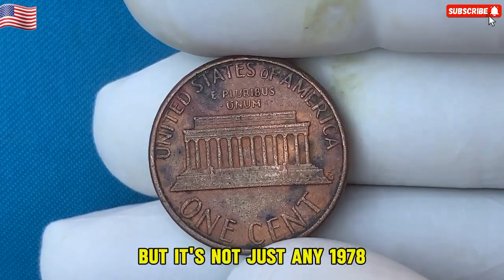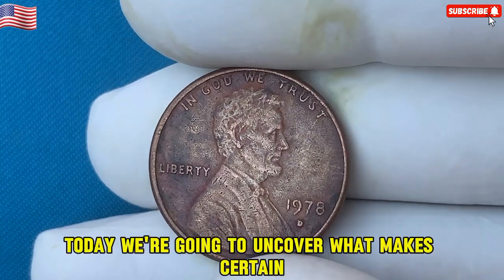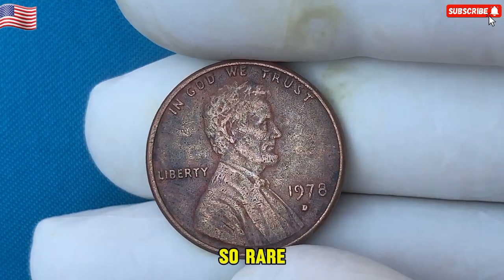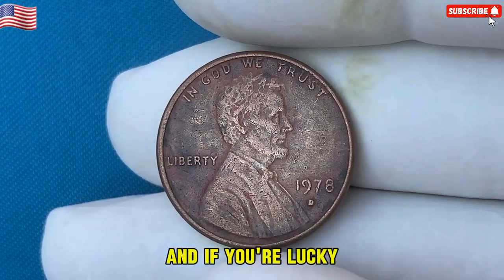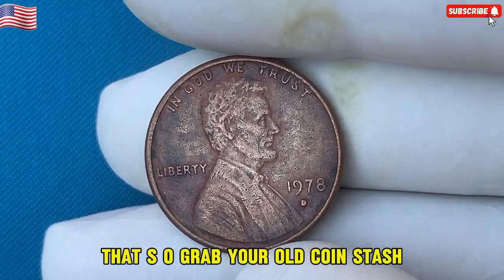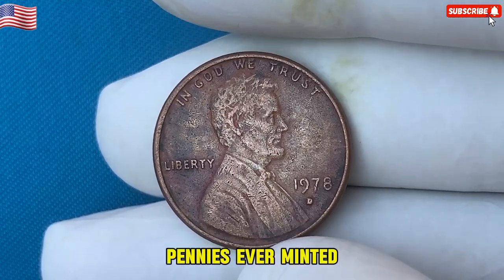But it's not just any 1978 penny that's valuable. Today, we're going to uncover what makes certain 1978 Lincoln cents so rare, so desirable, and, if you're lucky, so unbelievably profitable. So grab your old coin stash, get comfortable, and let's take a deep dive into one of the most intriguing pennies ever minted.